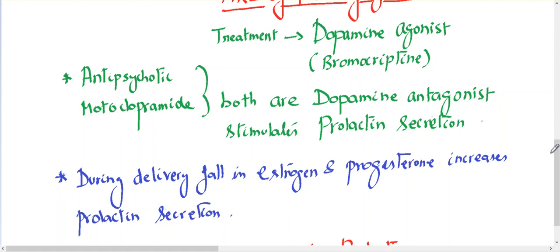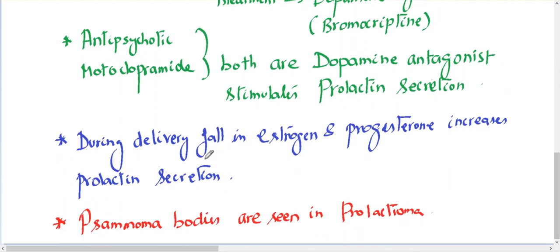Now, another high-yield piece of information you should know is that during delivery there is a fall in the estrogen and progesterone, and that will increase the prolactin secretion. So it really makes sense that after delivery the woman is preparing for lactation, right? So the prolactin secretion will increase, right?